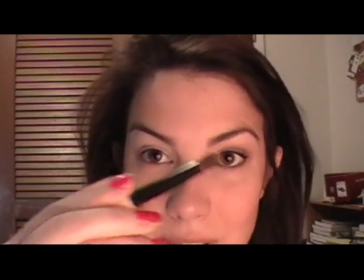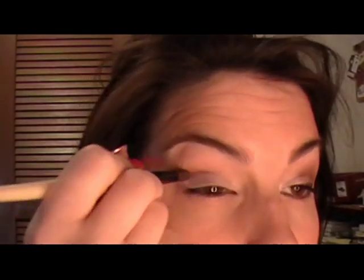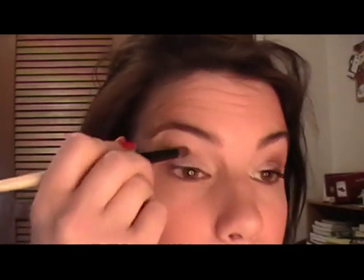This is not my fine crease brush. This is one that's a little step bigger, from Essence of Beauty. That's another drugstore brand at CVS. And just lightly dip into that purple, and we're going to apply that to our crease. And we're not worrying about an outer V, we're just putting it on our crease, just to deepen that up a little bit and work it up.